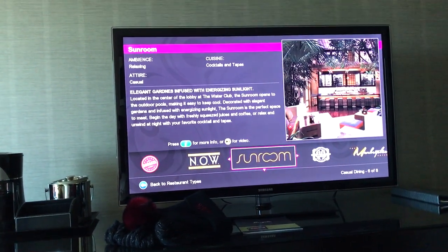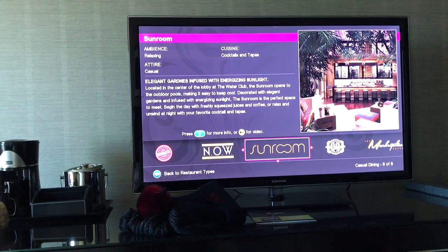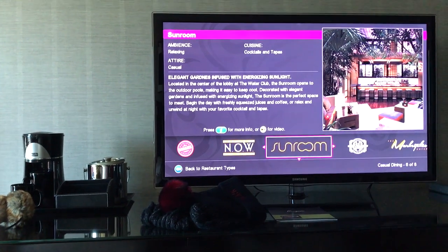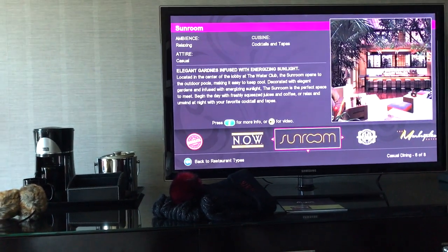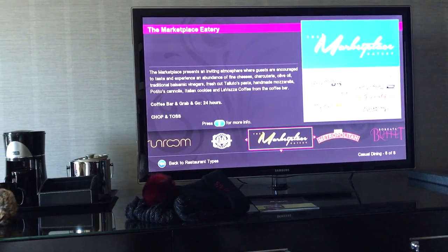Then there's the Sun Room, elegant gardens infused with energizing sunlight. It's a relaxing atmosphere. The cuisine is cocktails and tapas, not what we're looking for. And then there's the Borgata Beer Garden, and so on and so forth. So we're gonna check it out and see what we're gonna eat later.